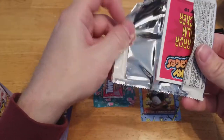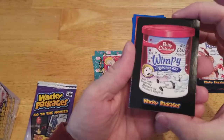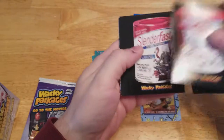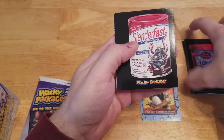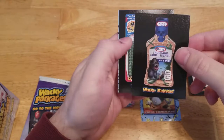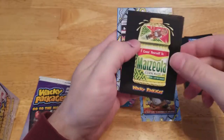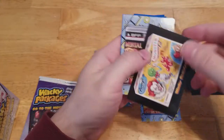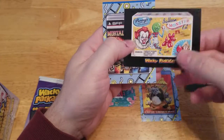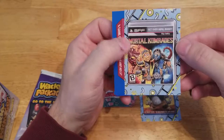Hopefully we'll be getting some information soon on the next Garbage Pail Kids series. Interested to see what that could be. I was happy with We Hate the 80s, but I'm always excited to see what the next series could be and what direction they're going to go in, if they're going to go back to a regular, just general set, or if it's still going to be a theme set.